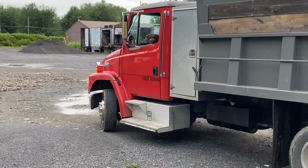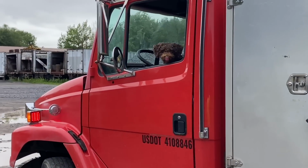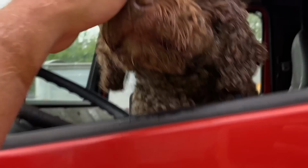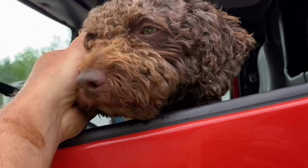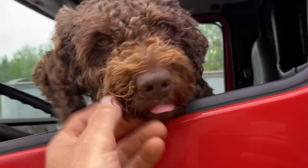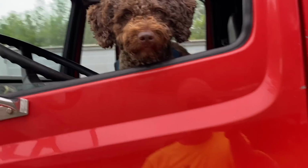The little shotgun partner's in the seat there with me, Rotor. Hey Ro. My little partner, huh? We gotta get some stone today, don't we? We got a job to do, huh? We got a little barn to do, don't we? A little pole barn job today. Stay tuned, guys. I'm gonna show you the barn we're doing.